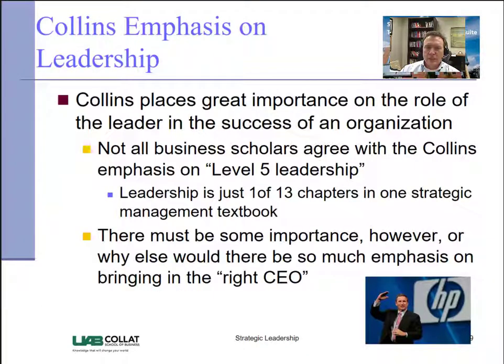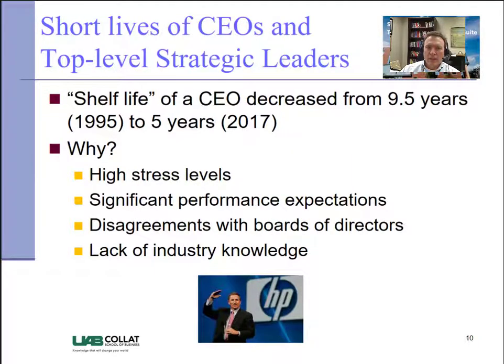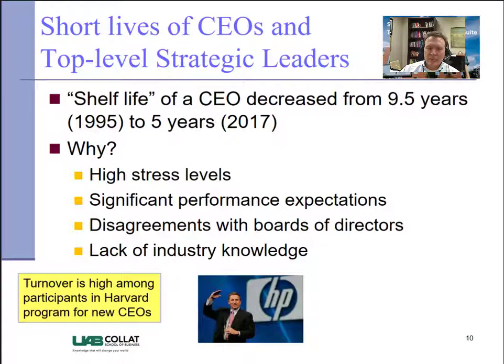He is a great believer that who is the CEO is very important, and he says that the great companies were led by great CEOs whom he called level 5 leaders. It's hard to be a great leader, and in fact we have seen a decrease in the number of years that someone stays in place as a CEO. The turnover is high.